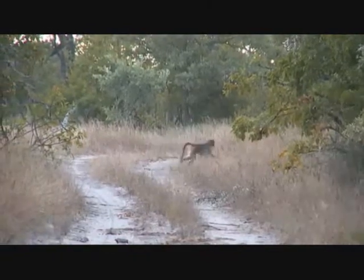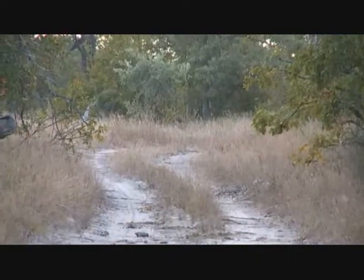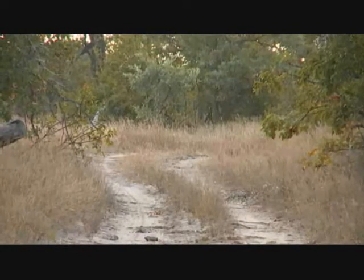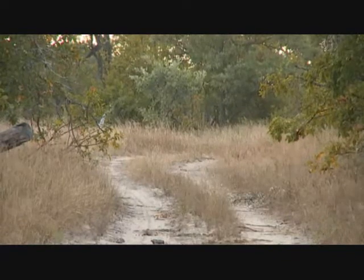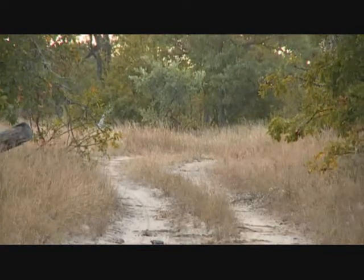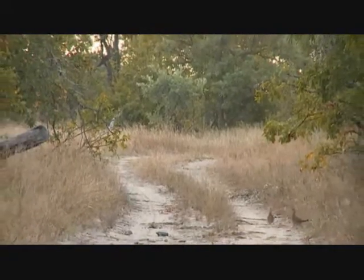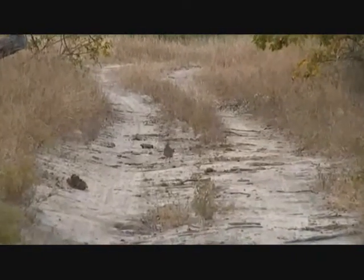Sadly, due to the fact that baboons have realized that they can acquire food from us humans, be it from badly made rubbish dumps that are not baboon proof, and the fact that a lot of guests at lodges, despite being told not to feed them, will often feed the monkeys from the privacy of their rooms, a negative relationship has been created between humans and baboons, because they do create a huge problem for the lodges. That's a crested francolin that just popped out onto the road.